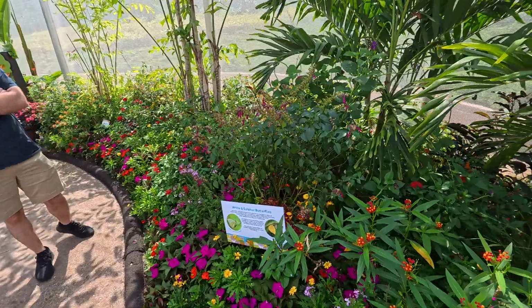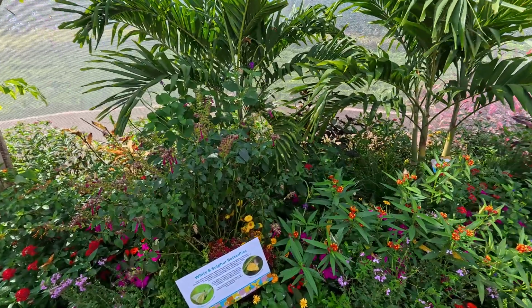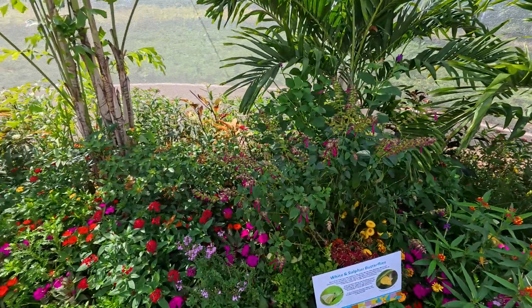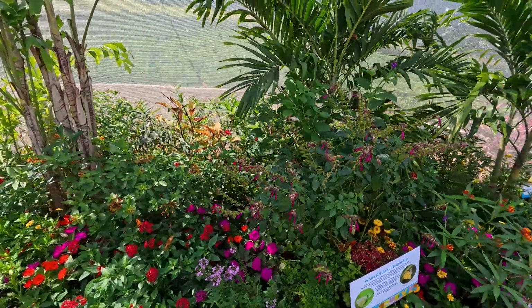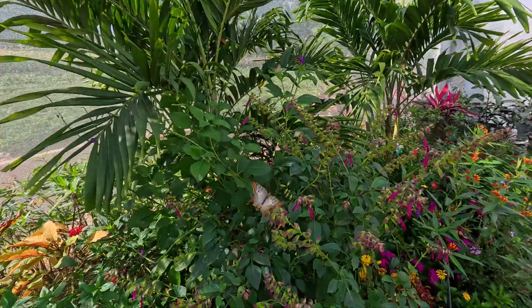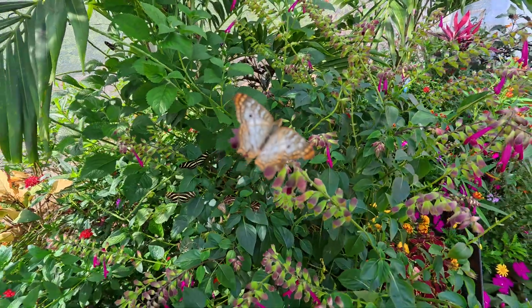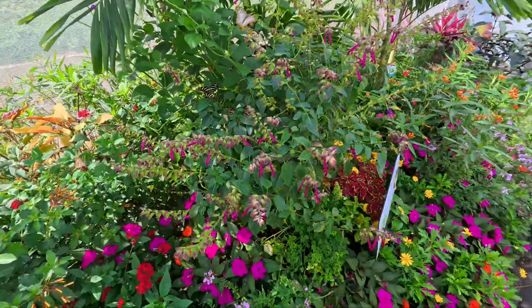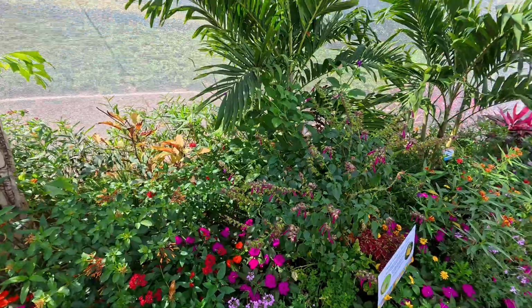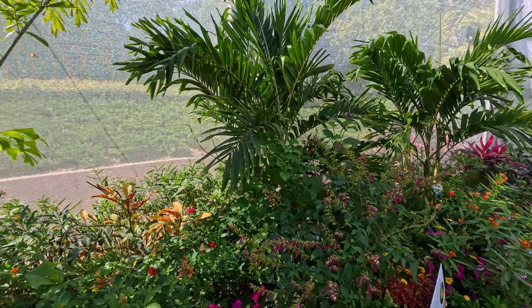This one says white and sulfur butterflies. Are those colors there? Oh, look how pretty this one is. Just at the watch with yellow and black stripes. Okay, now you let the butterflies out. Yellow and black stripes. There's one there. It looks like a tiger with the yellow and the black stripes.